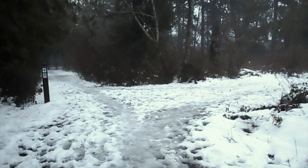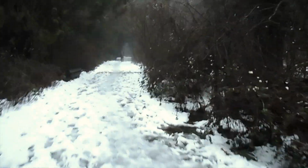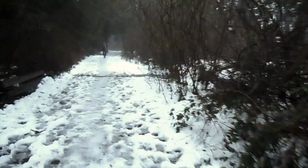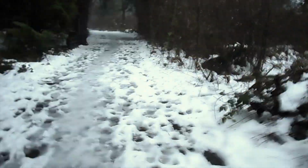.751 is my average pace per kilometer as I approach one of the aforementioned dog walkers. Merry Christmas! So my feet are still dry, which is quite miraculous. When I get to the road, eventually I'll have to cross it, and then I'll check if the video is still running.